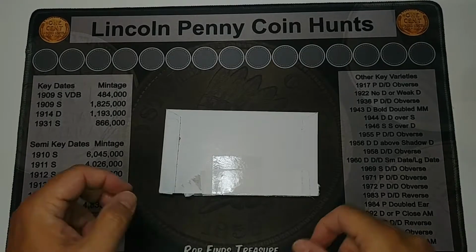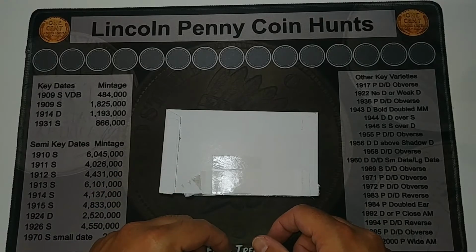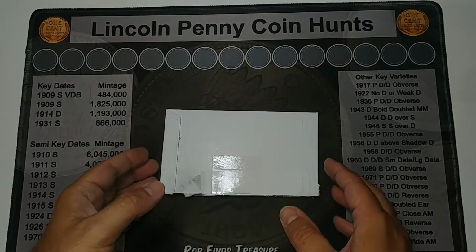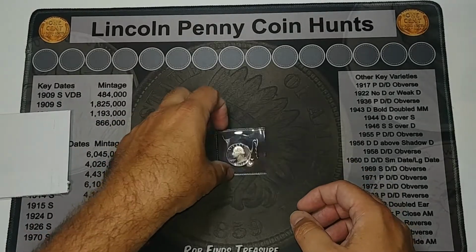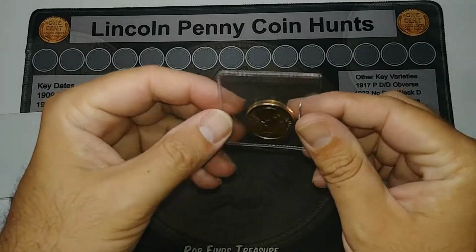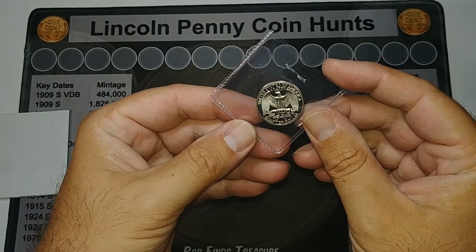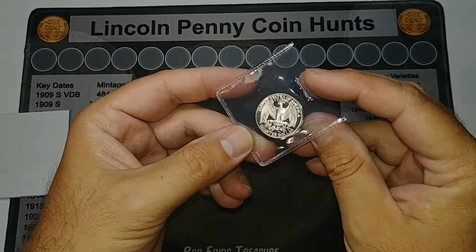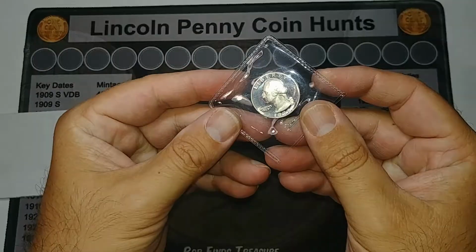Okay, I've got it open, and it's kind of funny. I expected this to be something else, but it wasn't what I expected it to be. What it is, well, let me just show you. It's a proof. It's a 1978 S proof clad. It surprised me because I just purchased this very recently, and it got here extraordinarily fast. But man, it's in great shape.